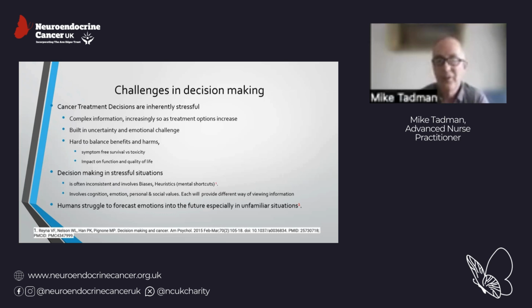So we've got cognition, thinking, we've got our emotion, we've got all the personal social values, and they're all providing different ways of viewing information. And when we're making cancer treatment decisions, of course, we're trying to think of the future. How will this impact me in the future? And most research suggests it's quite difficult, and we're not very good at forecasting how we will be in the future. It's quite difficult enough to know how we might be tomorrow and the things that impact that, so how are we going to be in the long-term future? So we're trying to make decisions that are very future-based without really knowing how we'll be and what our thoughts will be in the future.